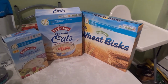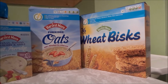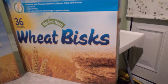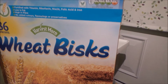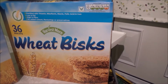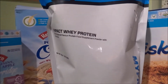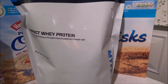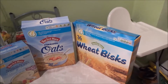First of all, breakfast, the most important meal of the day, as some people say. If I'm running late, which is a lot of the time, I'll have some of these Aldi's own brand Weetabix. They're quick to get a few carbs in. If I want to hit some protein, I'll just use some of the My Protein Impact Whey. Everyone's probably seen or experienced that. Very good price, very good taste.